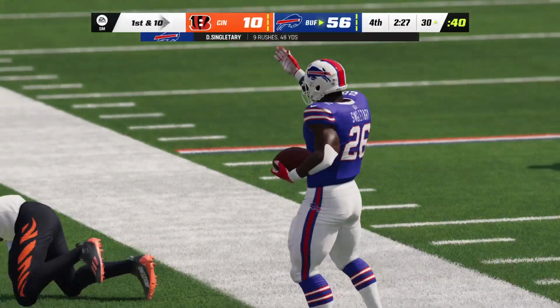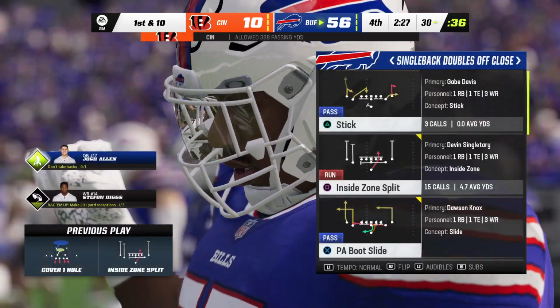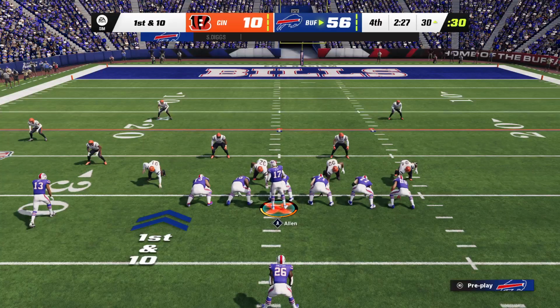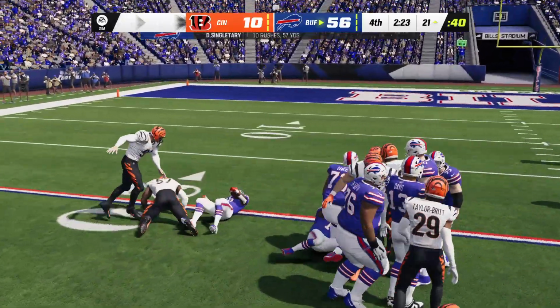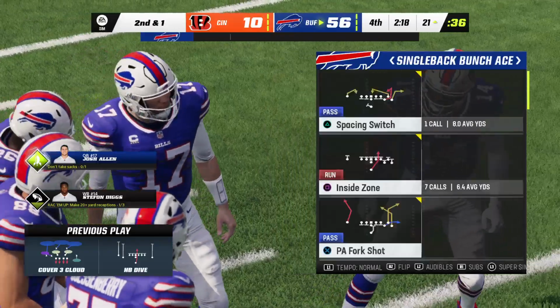And they'll get this to the 30-yard line before crossing over out of bounds. 48 yards on the ground for him now on 9 carries. So 1st and 10 now from the 30. Singletary again. And he's going to get a solid gain of 9 before being brought down. 2nd and right at a yard.